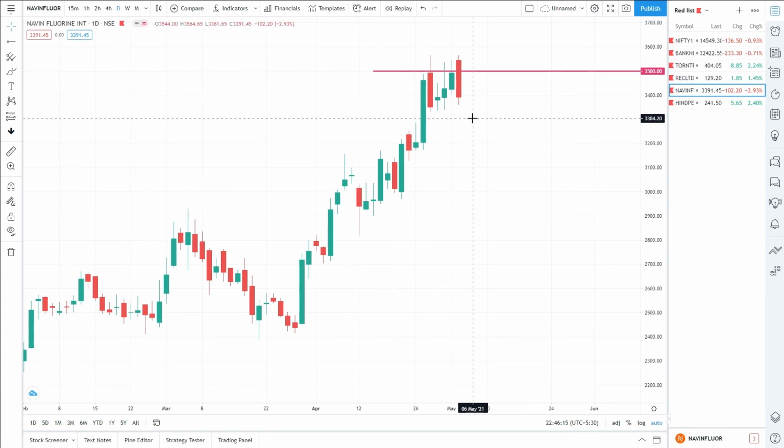And finally we have this bearish candle, which also happens to be a bearish engulfing pattern. So this bearish engulfing pattern, after the multiple high rejection candles, indicates that there is a very good possibility for Navin Flower to move down tomorrow, to continue in this bearish momentum. So we can look for short in Navin Flower.